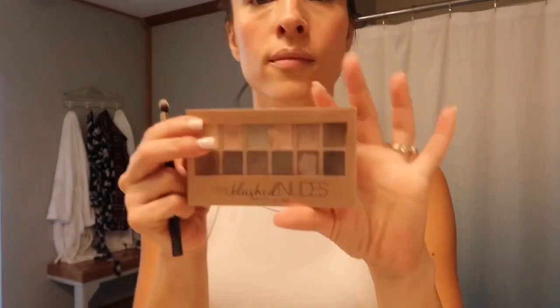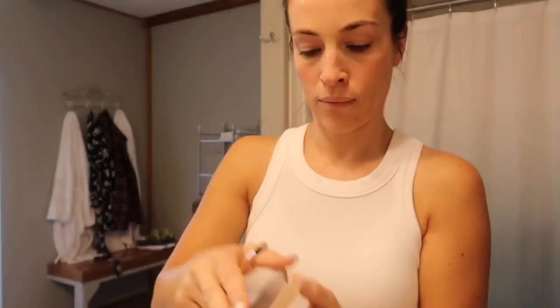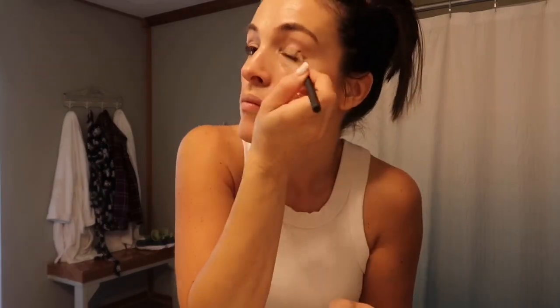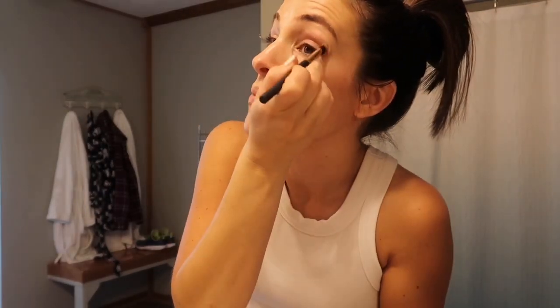I use this eyeshadow palette so much that I went ahead and purged all my other eyeshadows because I don't remember the last time I used any other eyeshadow besides these. I really like this color. It's like a metallic rose pink.